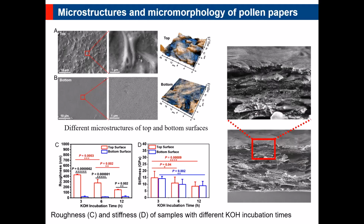Additionally, with the increase in incubation time, the roughness of the top surface decreased, whereas the bottom surface of all samples shows near identical values of low surface roughness. This suggests increased softening of the pollen material particles with longer incubation, and further indicates a decrease in surface roughness. The laminated nature of the pollen paper is obvious from the cross-section SEM image.